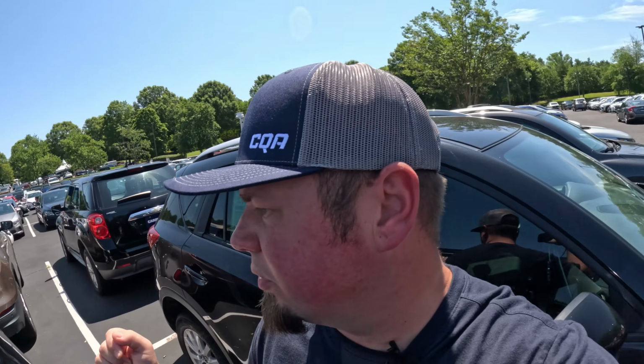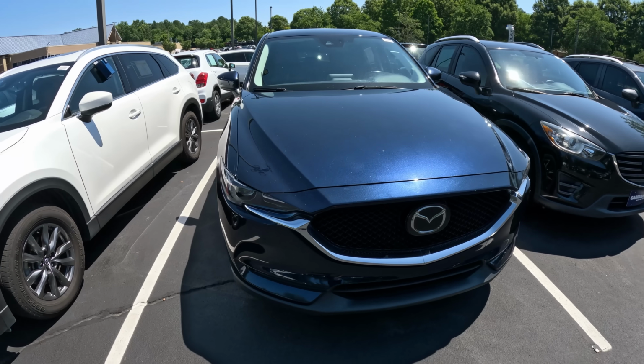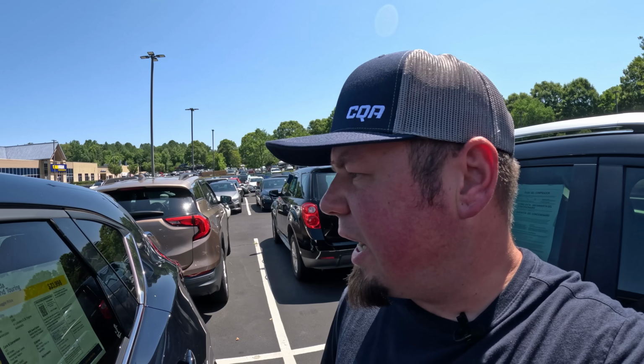All right, we found the Mazda aisle. So I get people asking about CX-5s all the time. We don't get an opportunity to really show a bunch of used ones, so here's a used one. This one's a 2018 Mazda CX-5 Grand Touring. It's got 64,000 miles, and they're selling it for $24,000.